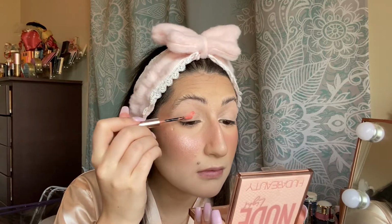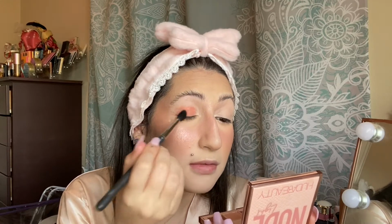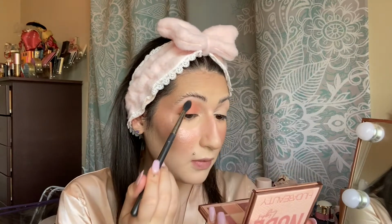So I'm just gonna use it all over my lid, and then I'm gonna use my MAC 224 to blend it out. Oh, I'm scared, I hope it doesn't get patchy. I think you have to work with it quickly. It's a beautiful color. It's like a coral color, which I love. It's number 3 Delight is the color, I believe. Not bad. That's quite beautiful.